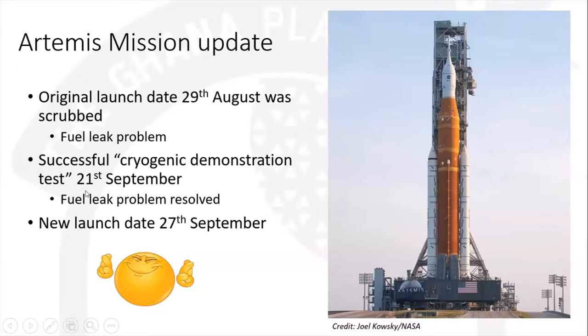This test was a process whereby they had to load super cooled liquid hydrogen and liquid oxygen into the Space Launch System rockets to actually confirm if the leak was still there or not. And according to the update, it was resolved, so that's good.